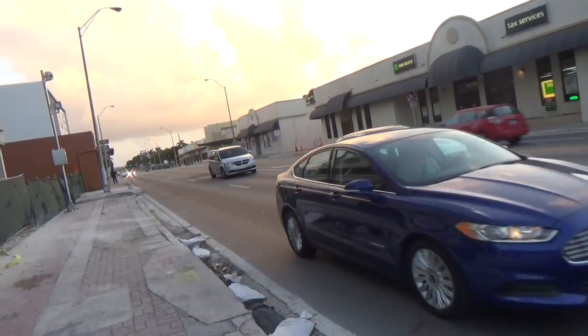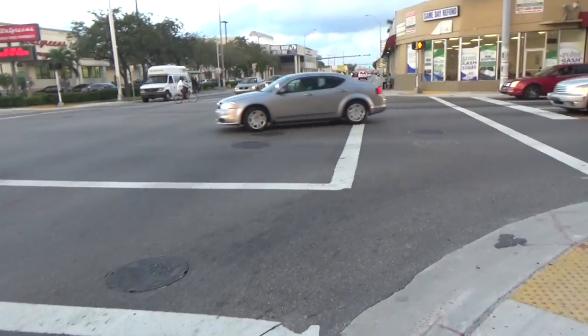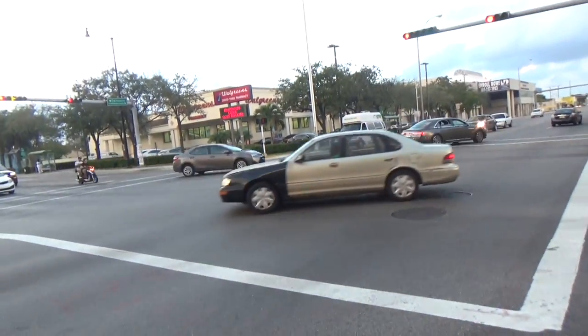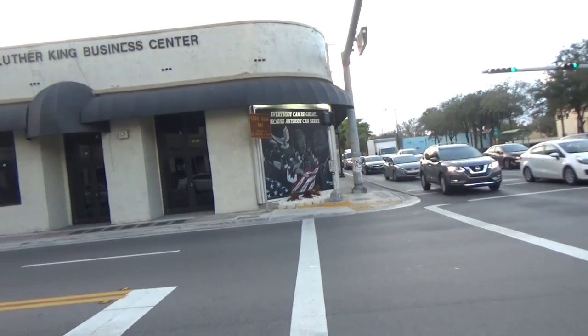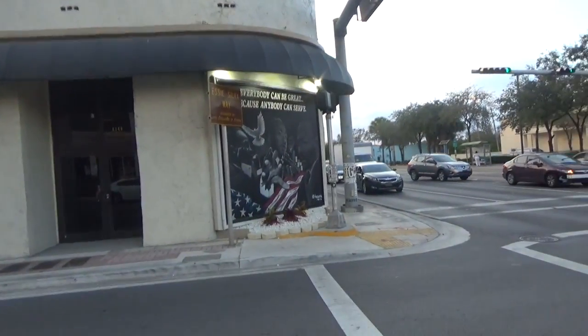We're going to go across the street and see. Let's go. I'm going to walk across the street and show you the guy, of course. This is the hood. It's pretty quiet in the hood, huh? Very quiet. And there's nothing going on in Martin Luther King Center. Not a thing. There's nothing going on in our hood.